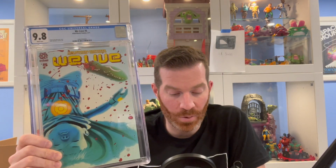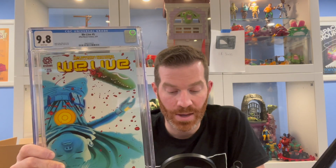We Live issue number 5 in a 9.8, and I bought We Live for about $45, so with all the fees came to $80, and it was selling for about $200 in November, and it's currently selling now for about $235. So hopefully more news about this book, and with the new series coming out for We Live, will spark more attention, and the price will just go up and up.